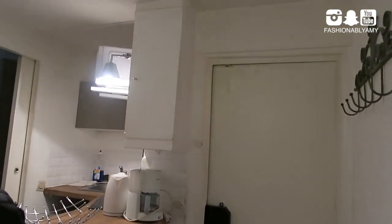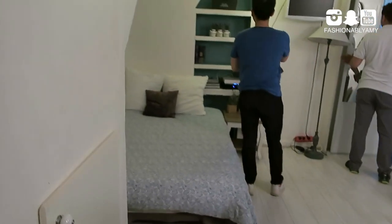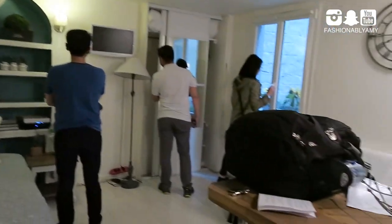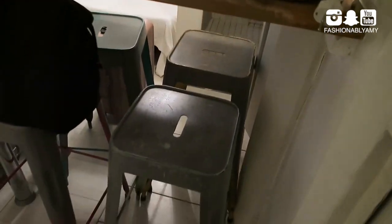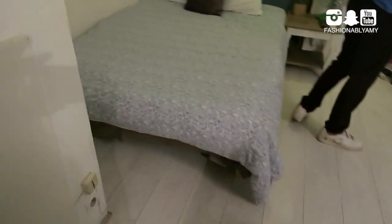Our Airbnb apartment. So this was the main door. We came in from here. And here is our apartment, our little cozy apartment. We're gonna be staying here for a couple nights. Or is it three nights?